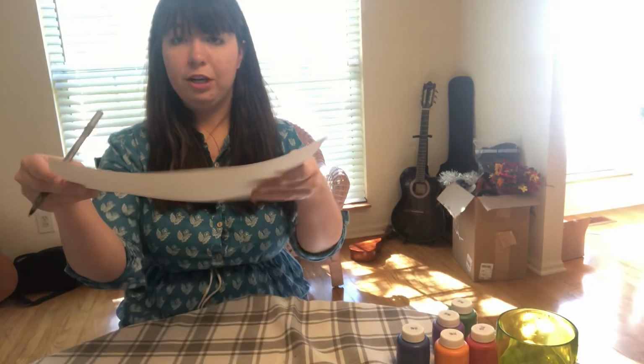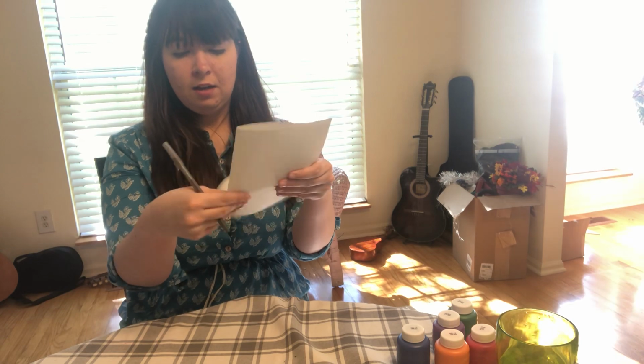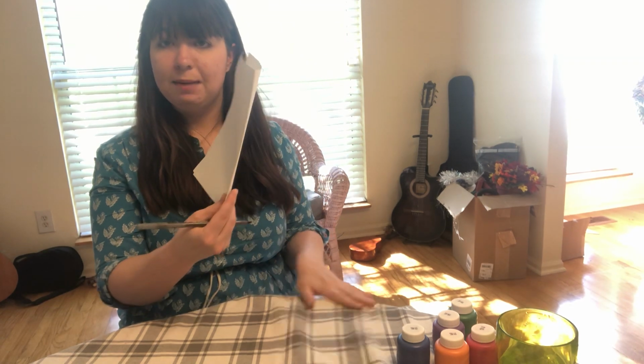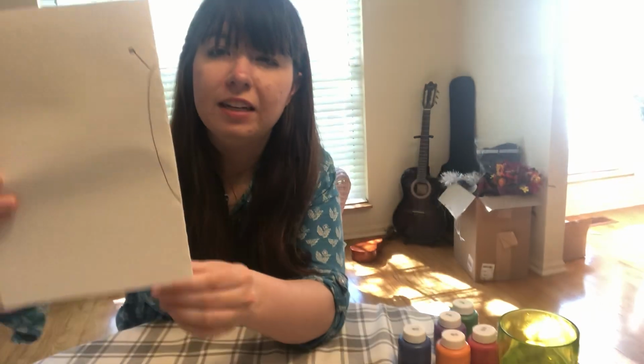Oh, actually, I'm sorry. You're gonna fold it in half, just like this. And because butterflies look exactly the same on both sides, you only need to draw half of a butterfly. So I'm drawing its body. I'm drawing one of its antennas. See? I'm only drawing half of it, its body and its antenna.